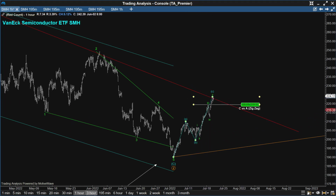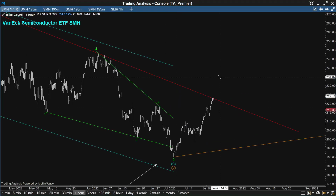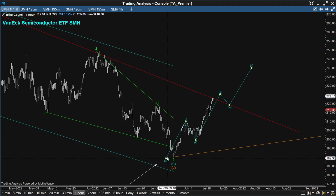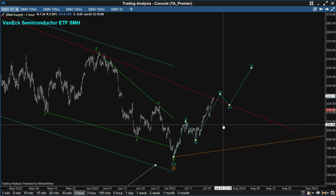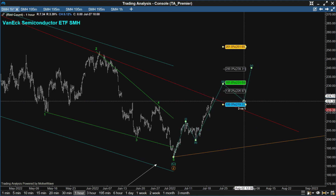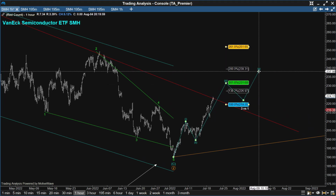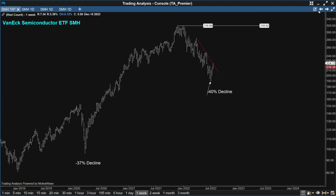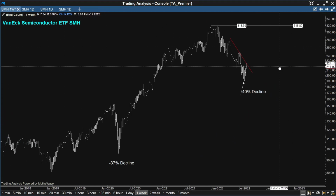I should say we have 3 waves higher that for the time being is best counted and best viewed as a measured move rally, meaning we have a directional motive wave, we have a corrective wave, and now another motive wave. What we are watching with our clients here at Trading Analysis is for the SMH to establish itself in a trend establishing motive wave. And if in fact we see evidence of one, it could be the evidence we need to hit the gas pedal in the SMH and look for positive rotation back into semis.